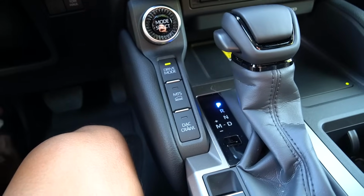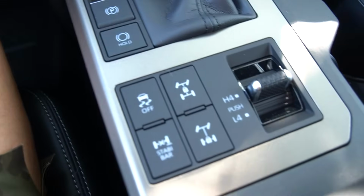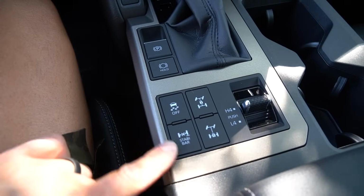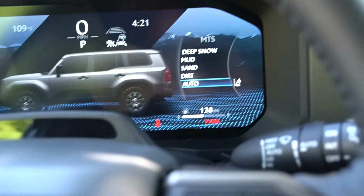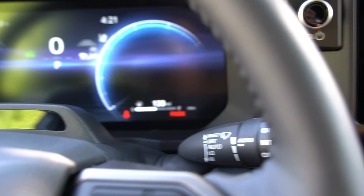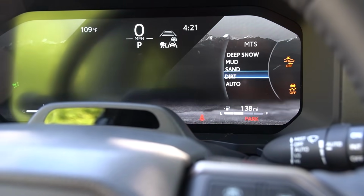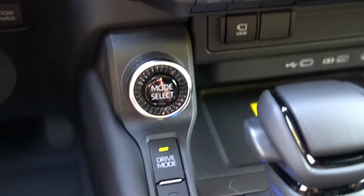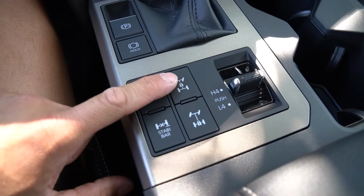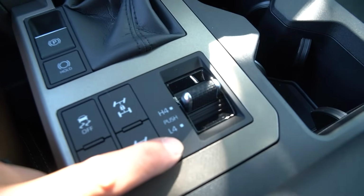And in the hot summer where it's easy for your back to stick to the seat, that also helps out too. So in front of me is the reason why I don't need to do any suspension modifications on this truck. All of this is dedicated to off-road. Isn't that crazy? So MTS, which is Multi-terrain Select, you'll see on the dashboard right there that I'm able to toggle through all the different terrain: dirt, auto, sand, mud, deep snow. So it can do everything that I'm gonna dish out at it. And over here you can disconnect the front differential, back differential, disable the stabilizer bar.